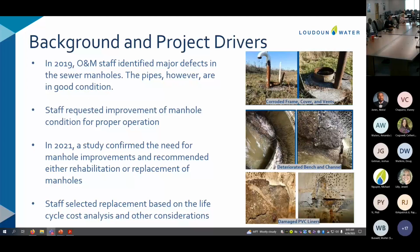In 2021, we reached out to the manufacturer of the liner, and we brought in an inspector that they recommended to inspect these manholes. We also involved our BOA consultant to further evaluate these conditions and provide us a recommendation on improvement alternatives. The study considered several different factors and recommended either replacing or rehabilitating these manholes.